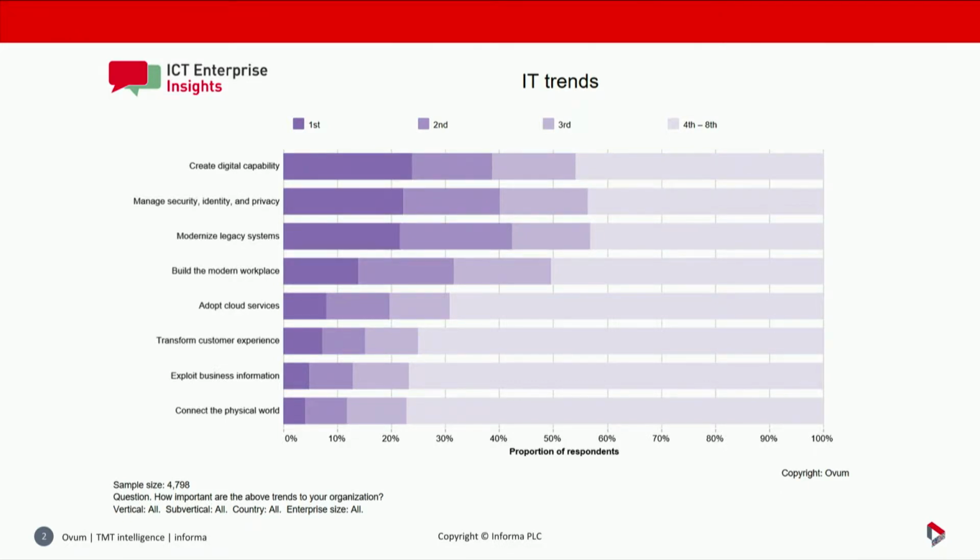So this data is from our ICT Enterprise Insights Survey that Ovum conducts each year. It looks at a survey sample size of about 5,000 IT decision makers around the globe. If you look at the IT trends that we asked different people about, you would think that exploiting business information would be the top objective for businesses, and it really isn't. It's actually down towards the bottom. Creating digital capability is really the top thing that businesses are trying to achieve, followed shortly by managing security, identity, and privacy.